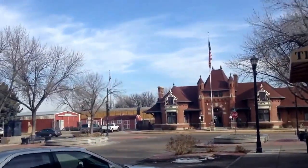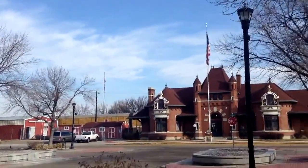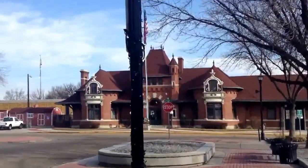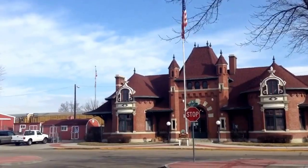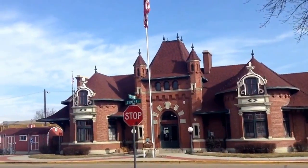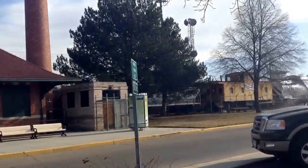Yeah, I don't know what they're using this building for. The past two old train stations I've been to have just been unused, empty places. It says it's open. It looks like this is, yeah, all right, this is a museum. Oh, well, they're gonna charge money. Oh yeah, museum parking, this space only.